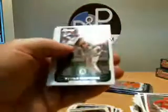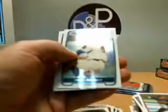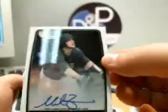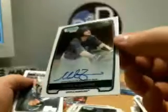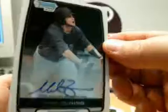Joseph Almarez, Yoenis Cespedes, Brian Dozier. There's a chrome Paul Sewald. There's an autograph. Mike Zunino, Seattle Mariners. Nice clean autograph on that one. Card looks really clean. Good hit.